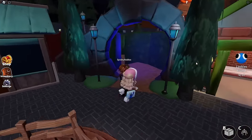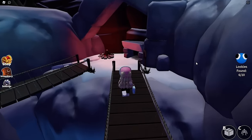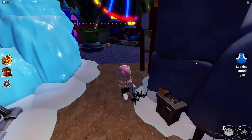He'll like, where'd he go? So we found 6 Lucky's heads so far, and only 4 of them left. Where could they be? Yikes! They are making so much noise in here.